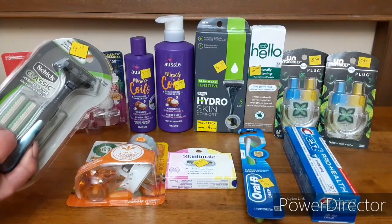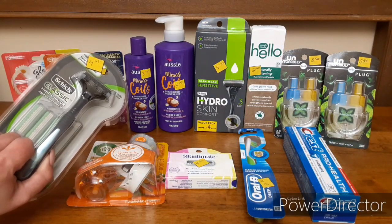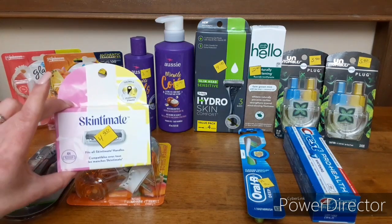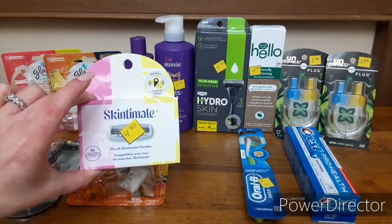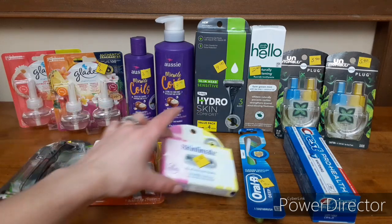I did find the Chic men's razors. These were $2.47. We have a $2 off 1 digital coupon, making these 47 cents. I also found these Skintimate Bloom refills. These were $2.40. And we have a $4 off 1 digital coupon, giving you overage on that one as well.